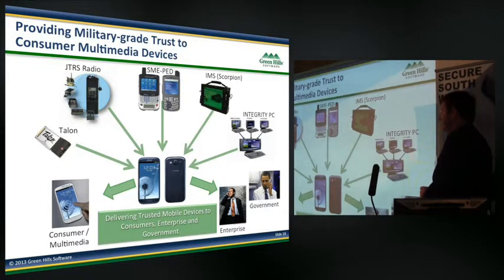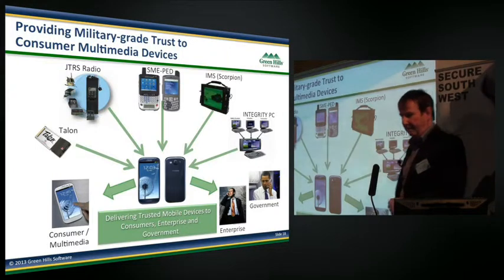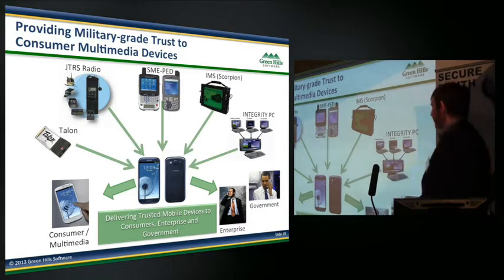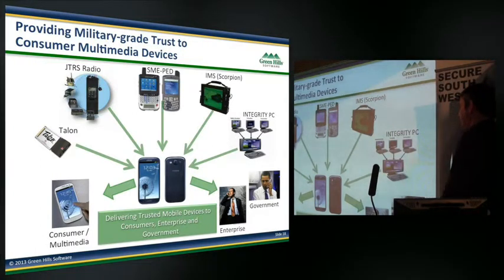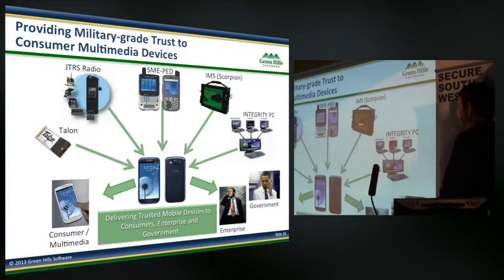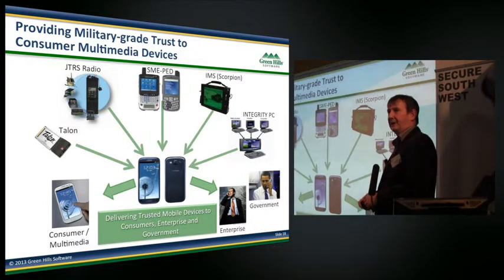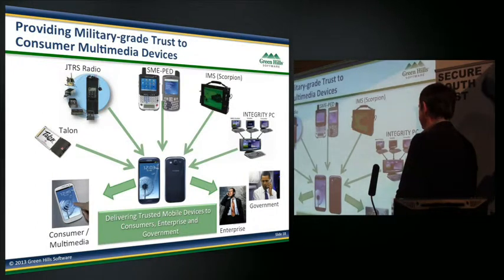Providing military-grade trust to consumer multimedia devices. This is an ongoing project right now. I'll turn this device on in a moment and just show you something really quickly here. This is something that's ongoing with multiple US carriers right now, where they want to have the concept of trusted mobile devices for government and military type use cases. There are devices out there that do this type of stuff at the top here. They're very, very expensive, in some cases $10,000 to $20,000 or more. And the consequence is they're not that well deployed, and they're used in very, very specific scenarios.